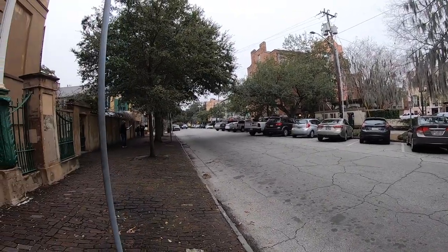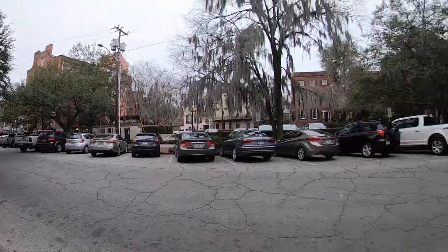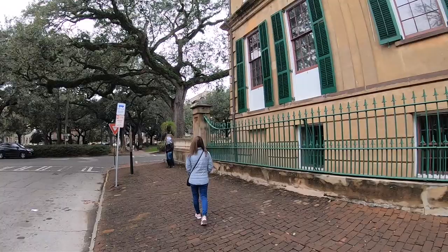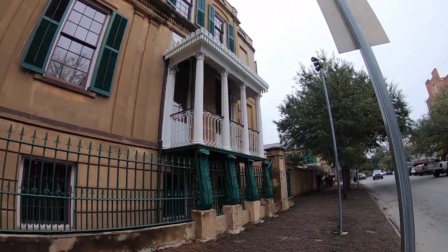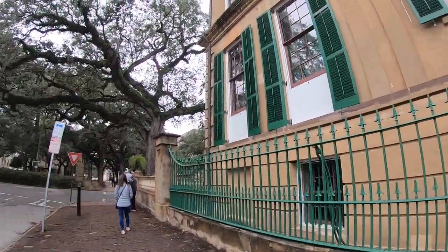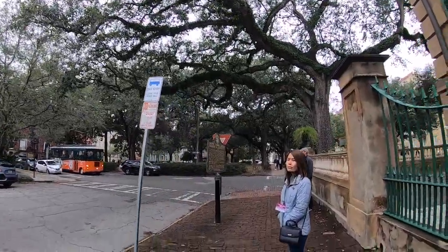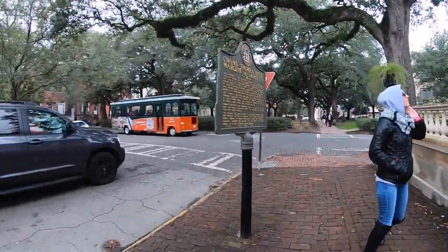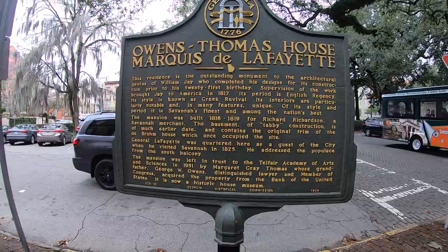All right, so we are in Savannah, Georgia, and right smack in the historic center of town. There is this place, this mansion. It's called the Owens-Thomas House. Here it is. Here's a sign. Hey, honey. Right there. The Owens-Thomas House.